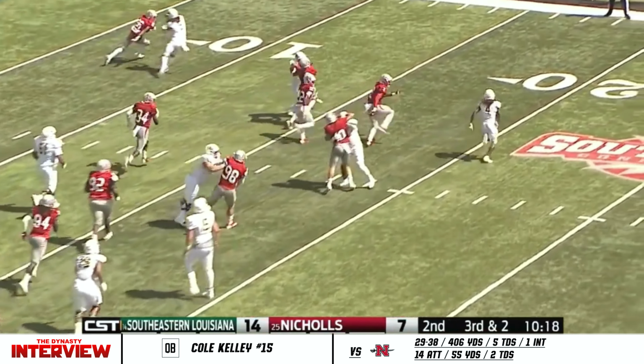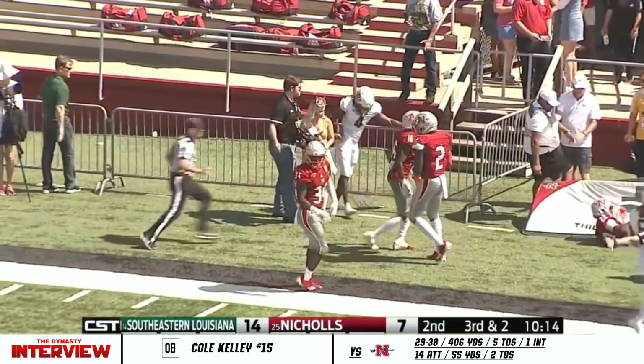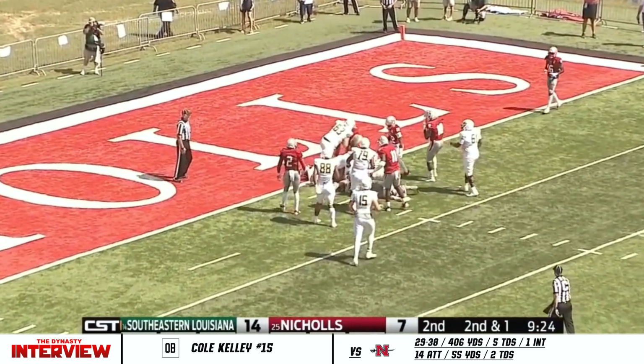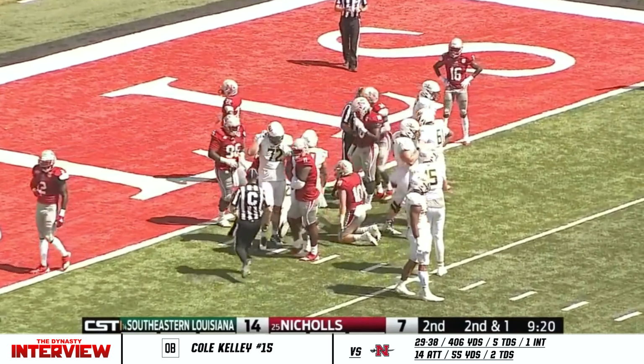They give it to him on a sweep. Can he get the edge? He does, and he's got a first down on a gain of 4. It's actually second down and short. And this is Teron Jones reaching to the goal line. He's just short. That will set up first and goal.